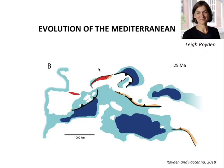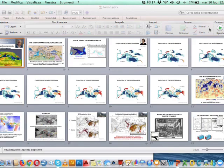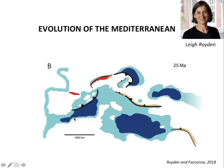So I'm now going to illustrate some of the evolution of the Mediterranean as reconstructed in a recent work done by Vicky Royden and me, trying to underline the main tectonic features in the evolution of the Mediterranean during the last 25 million years. So this is the pattern at 25 million years.